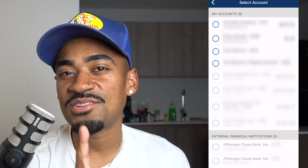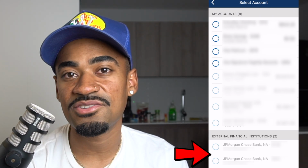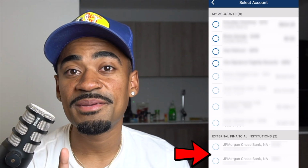Now, if you want to select another account to transfer money to, like another member or another financial institution, then it's pretty much the same process we just did. Also, one tip of advice, if your financial institution is grayed out, make sure to open up the email and confirm your code. Once you do this, you will be able to use the account. If you don't receive the email, then just call Navy Federal and they will help you out.